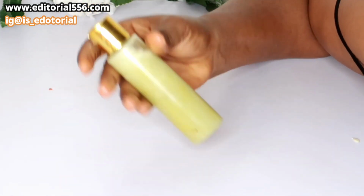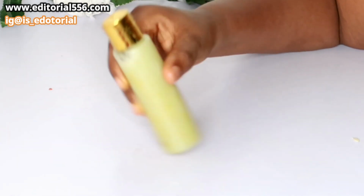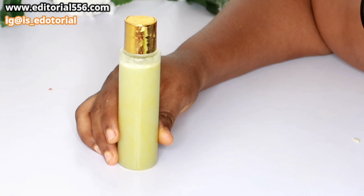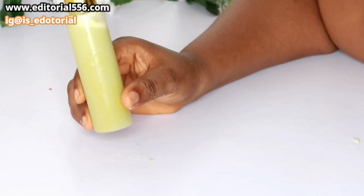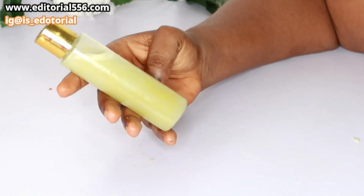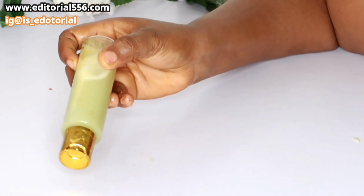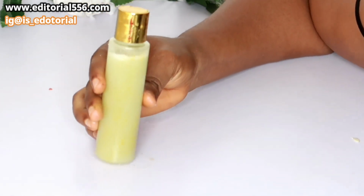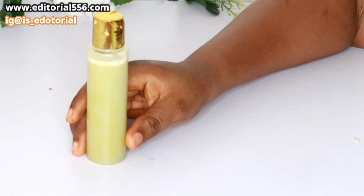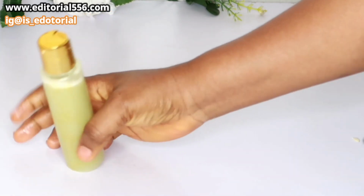You do not actually need to neglect this. Just 2 drops every morning and every night would make your skin really beautiful. So what you do, you can make this and store it like this, and then you put it inside your refrigerator, and then you constantly use it for a more effective and visible results. Let's go and use it.